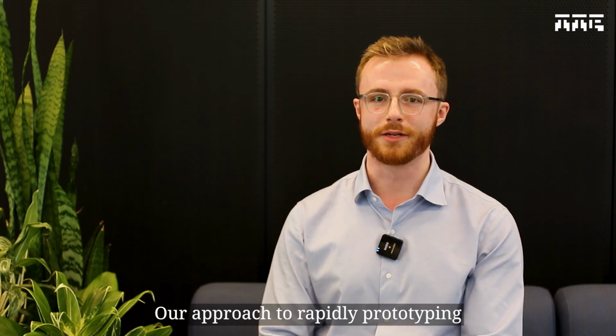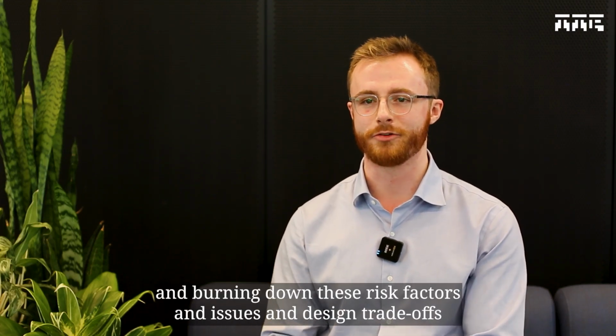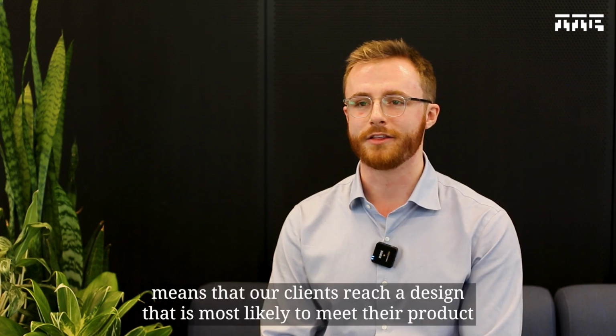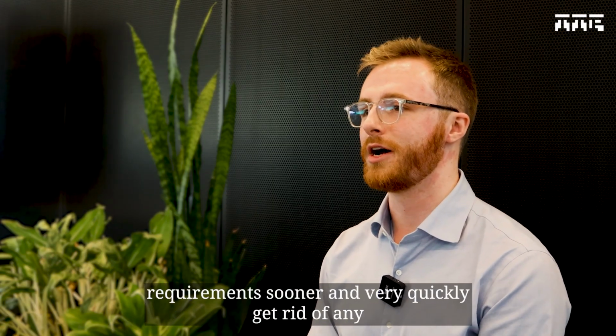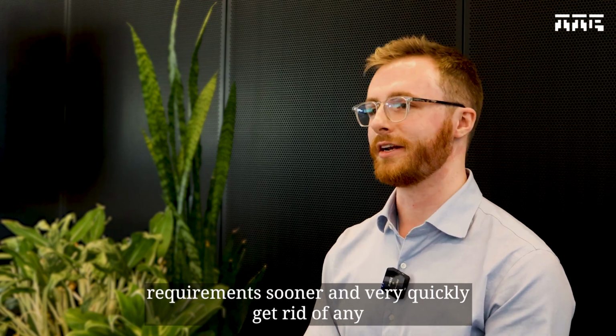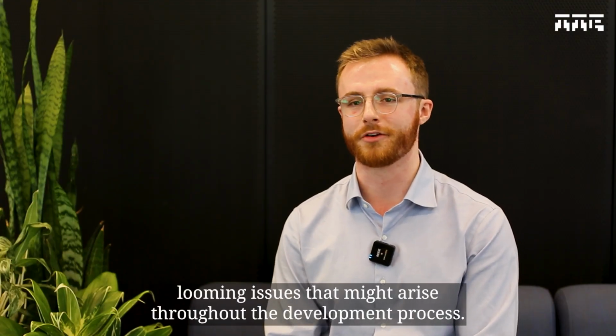Our approach to rapidly prototyping and burning down these risk factors and issues and design trade-offs means that our clients reach a design that is most likely to meet their product requirements sooner and very quickly get rid of any looming issues that might arise throughout the development process.